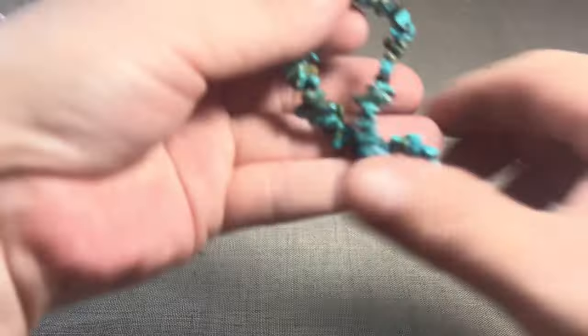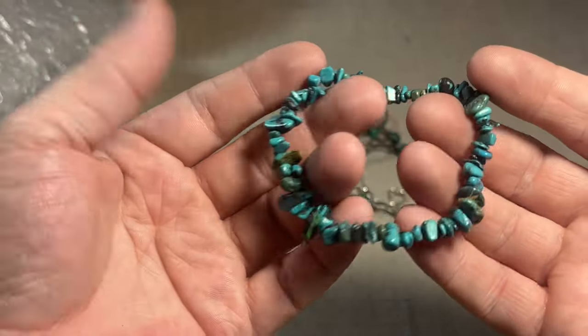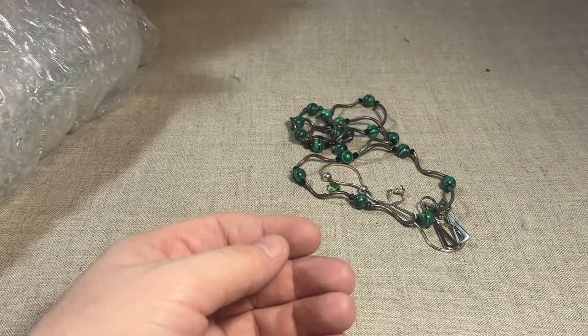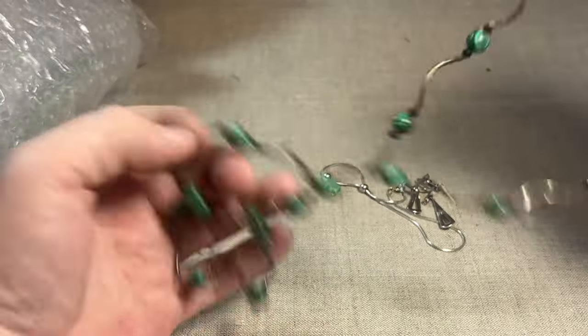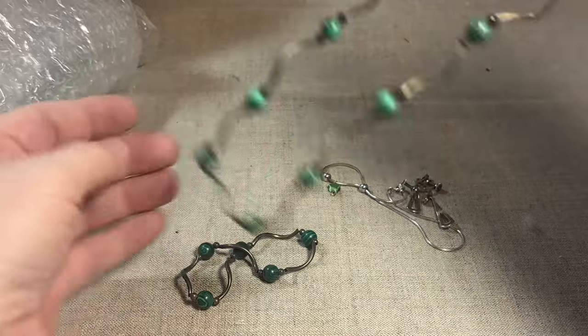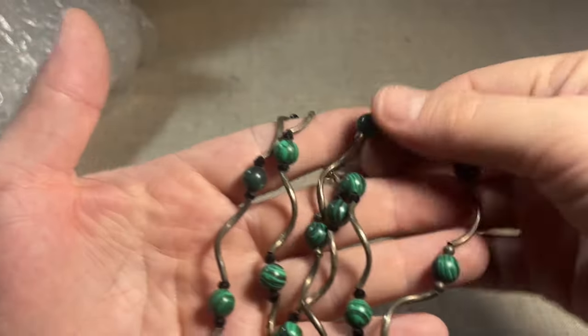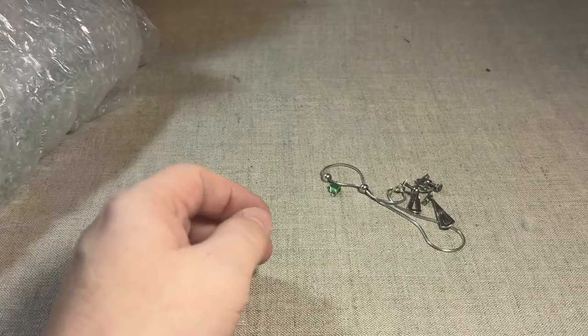All right, we have a little turquoise adjustable bracelet. These are authentic, genuine turquoise chips. So I'm going to try to run that through and see what happens. All right, so we have silver. This is definitely sterling and malachite. You can tell by the patina on the silver. I will test it just to verify, but this is quite nice.